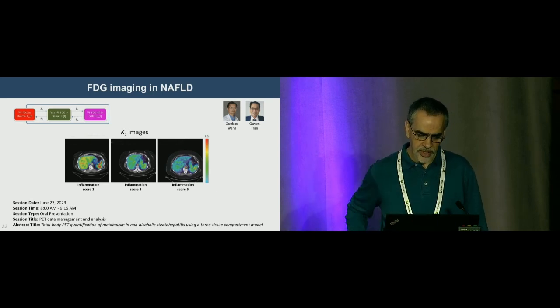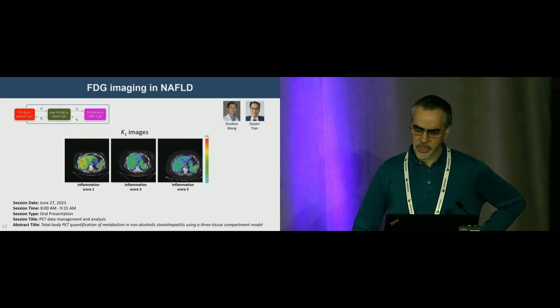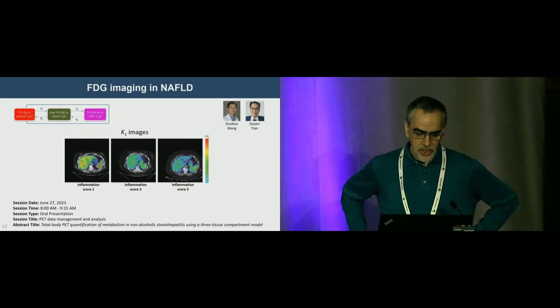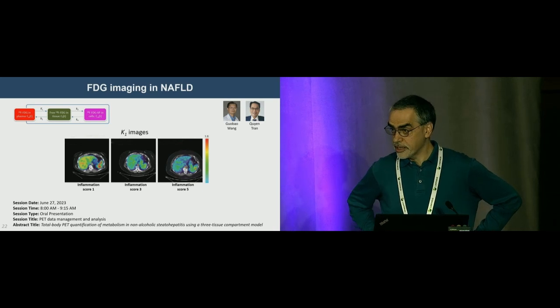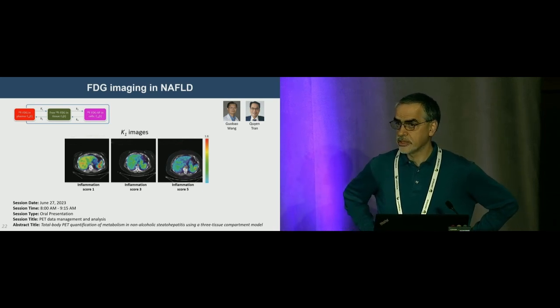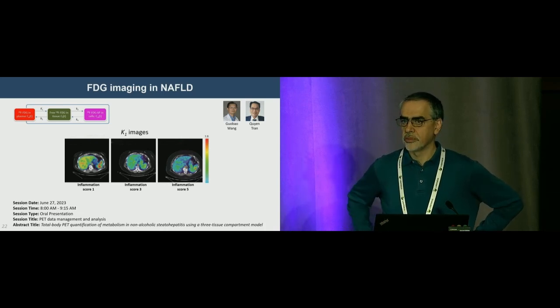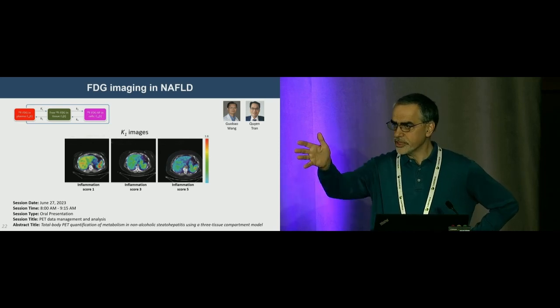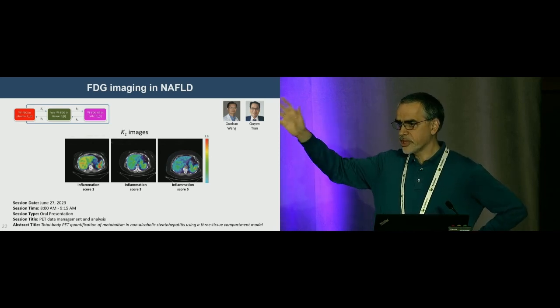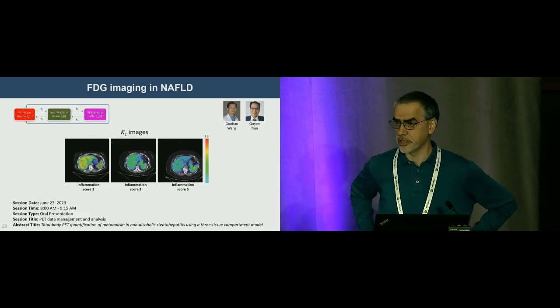And again, Dr. Wong's team has been working on this, and they've got a talk about this tomorrow at 8 o'clock in the PET data management and analysis session. And these are some images showing not SUV and not Ki either, so not glucose utilization, but glucose delivery to the liver parenchyma. And what we see is there's an inverse correlation between the rate of FDG delivery to the tissue and the inflammation score. And in this cohort, they did get biopsies, so we're pretty sure that this is right.